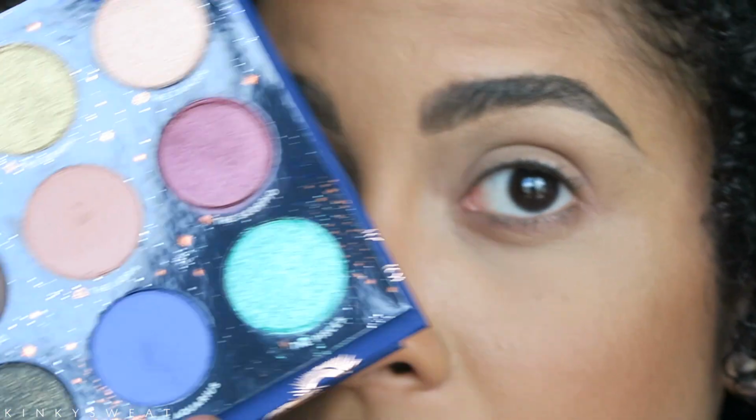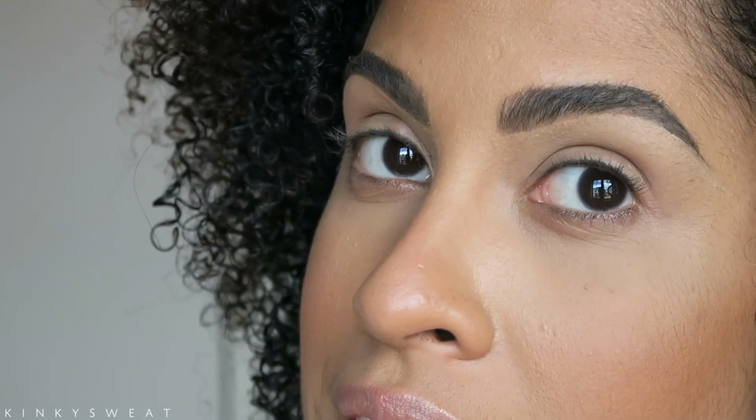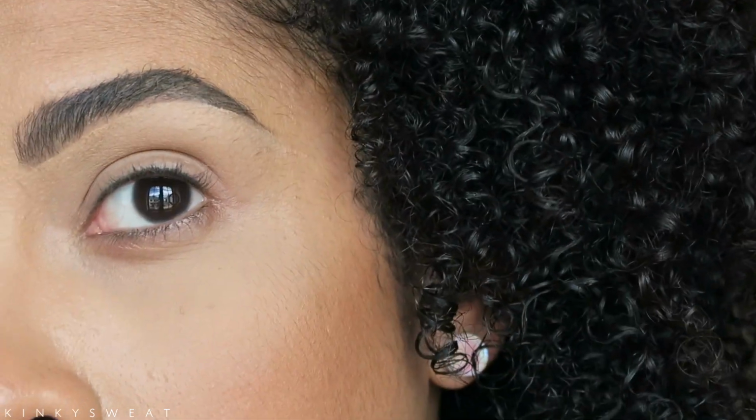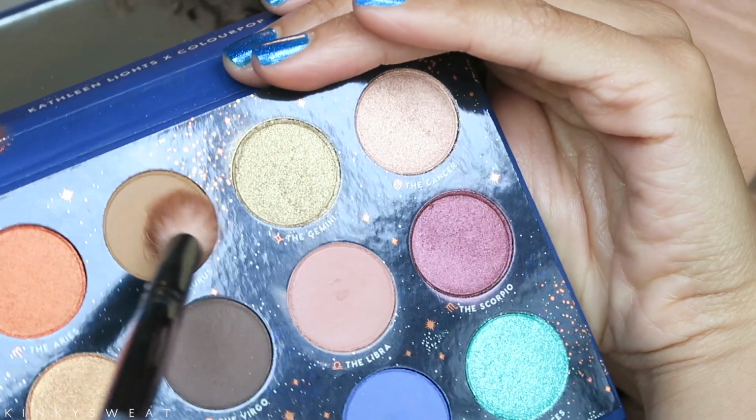I cannot wait to take this with me on my trip. I think it's gonna be really cool to use and just kind of get a feel of what this palette can do. I know we want to see the Taurus. I know we want to do Aquarius too. I think I want to keep Aquarius on my bottom lash line. Now with my Wayne Goss number 16 in with the Taurus.